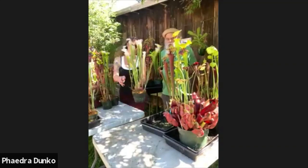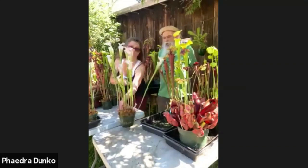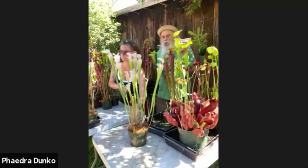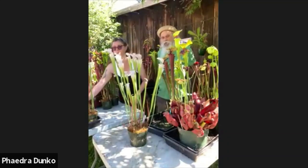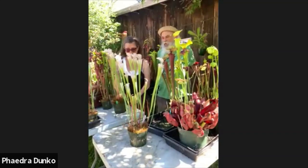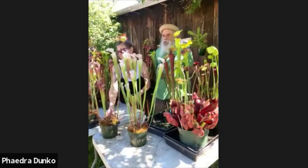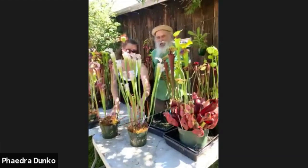Leucophyllas are all southern populations. None of them go up into the north, up to the Carolinas. So they tend to be more tender. They don't really love our climate. They will live here, but they don't love it. And one of the things I'm doing is trying to make hybrids that are white that will love it.